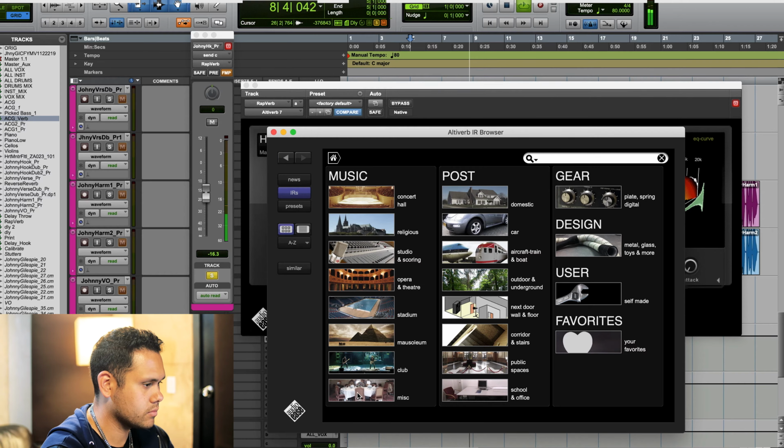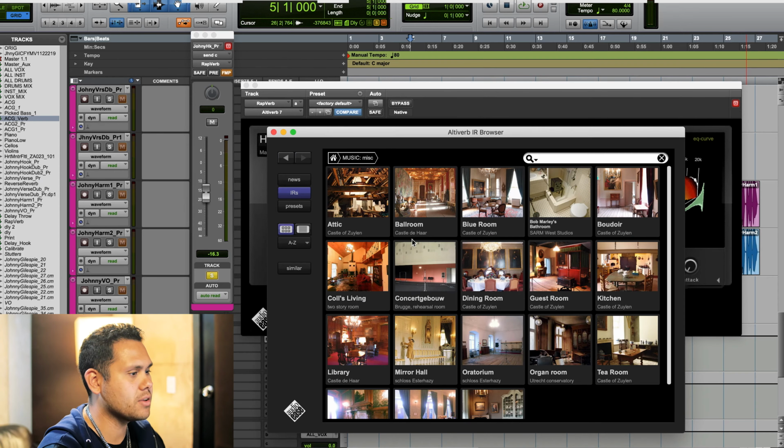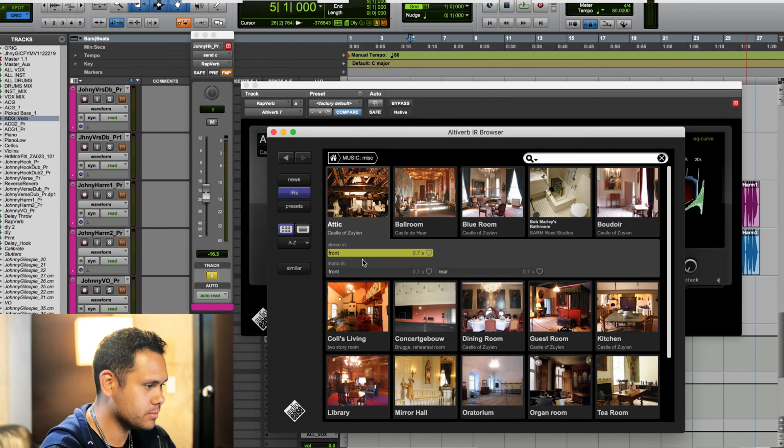Is this the end? So this Misc section actually has different houses and different small areas. This is also really cool if you're trying to go for a personal vibe, like I was saying. So let's just take a listen to some of these attics, living rooms, ballrooms, stuff like that.